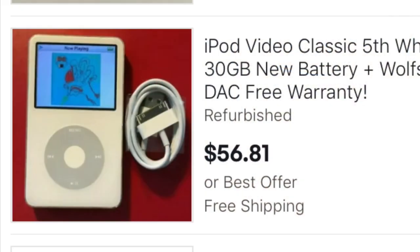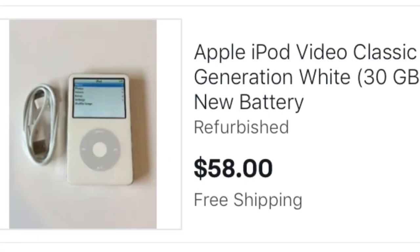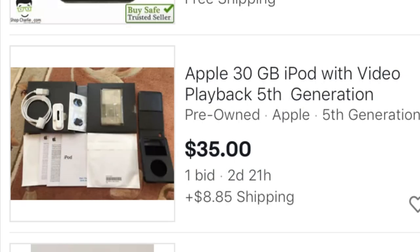So I jumped onto eBay real quick. Look at that, $56 is what this one's running for, and it's refurbished though. And some of these other ones, $12.40. Wow, $5 shipping. That's a pretty good buy compared to what I had spent. Although that one says it's for parts only, so I don't know what would even work on that one. And 50, 60 bucks looks like some people are asking for some of these, but they're refurbished again. This guy's selling everything that it came with that he had at the time. That's a pretty good deal right there, too.